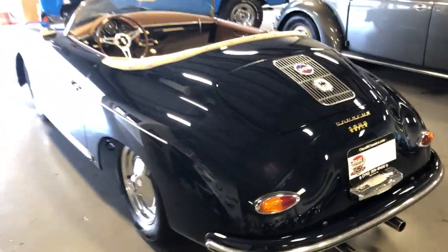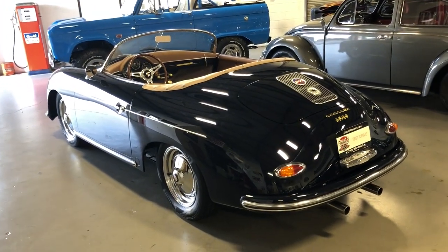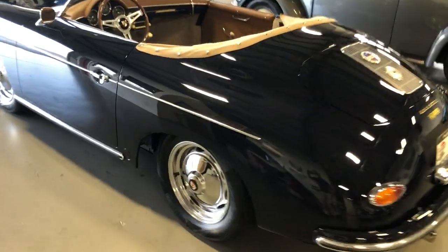All right, if you've been in the market for one of these 356 Speedsters, this combination, the Dunkelblau and tan, is absolutely gorgeous. Get your bids in.